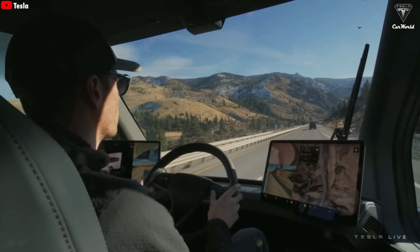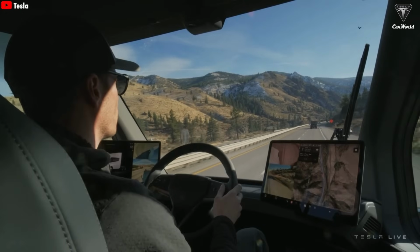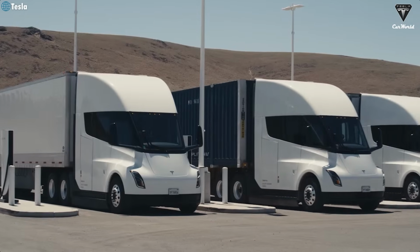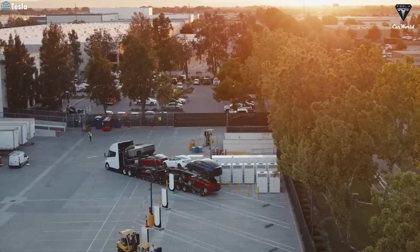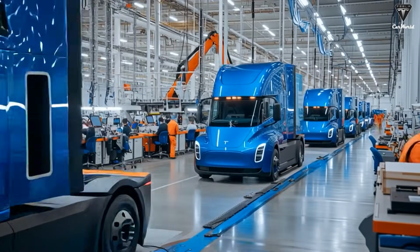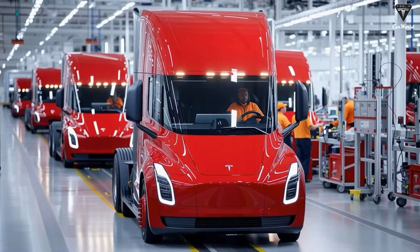And while the Semi offers an impressive 500-mile range on a full charge, the lack of a sleeper cab has been a key factor limiting its viability for long-haul trips. So the addition of a sleeper cab marks a significant step forward, giving drivers the comfort needed for multi-day journeys. There are still many small improvements to come that will make the Tesla Semi more refined than its current prototype version. But for now, let's talk about Tesla's plan to sell the Semi in Europe.